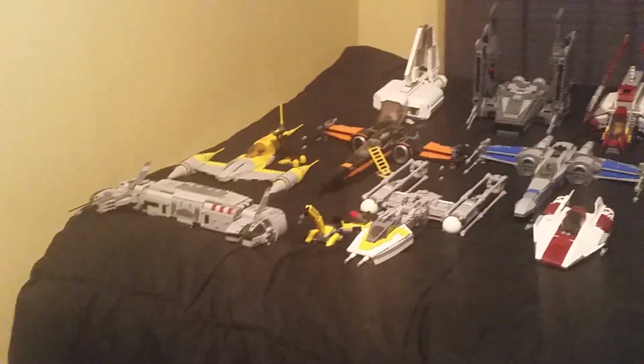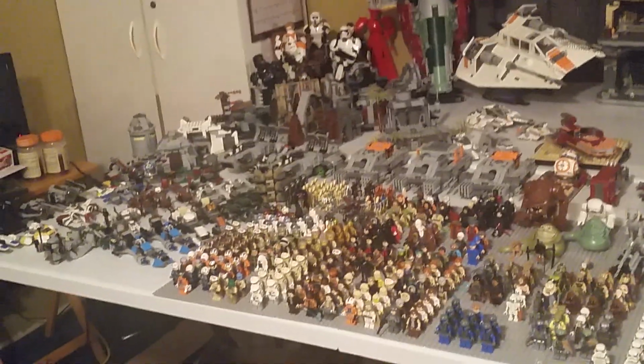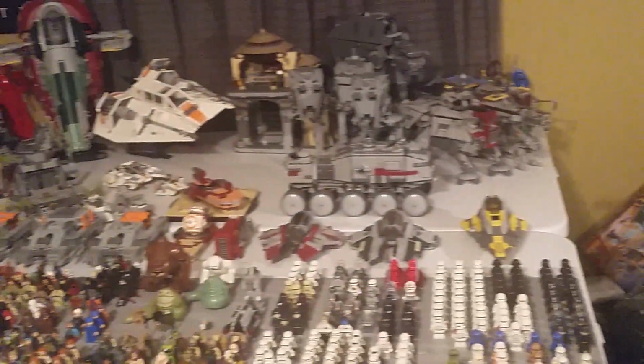So this is my entire Starfighter collection, up in the camera so you can get a wide view. It pretty much covers my entire bed. It might not seem like a lot on camera, but it actually is. I'm moving back to this side with all the monstrosity, and then back at the TIE Fighters. So that is the entire Star Wars collection. I'm really, really happy with the growth this year.